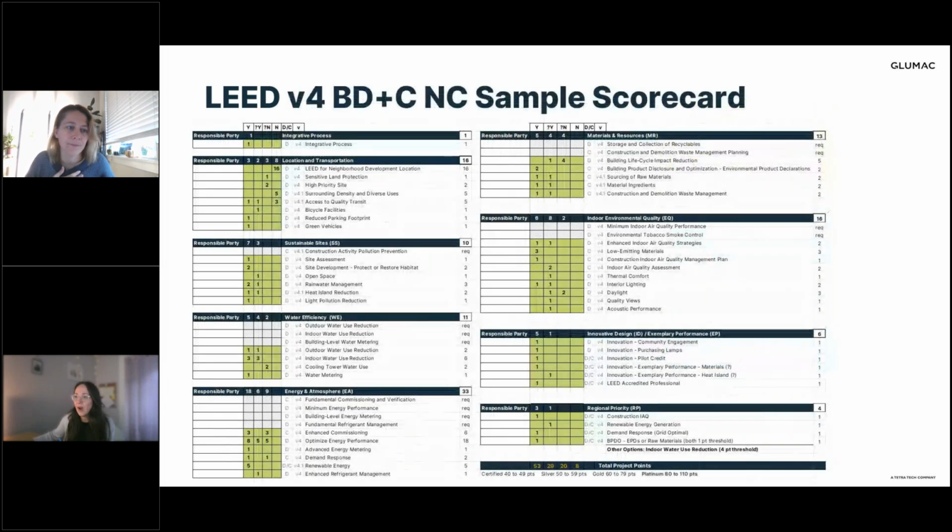So wrapping up our LEED section, I thought it'd be interesting to take a little look at a tool we use at Glumac to help manage our certifications for LEED. So this is what we call a LEED scorecard, and this is a sample from a LEED version 4 building design and construction new construction scorecard, and this project is pursuing silver certification.